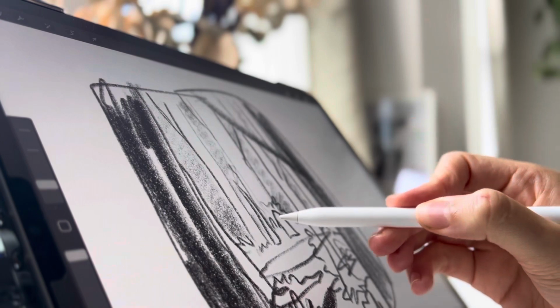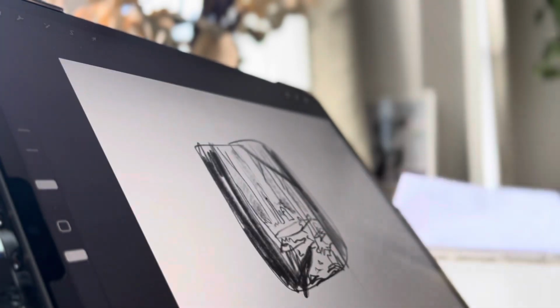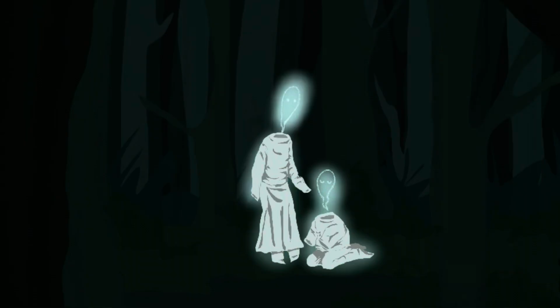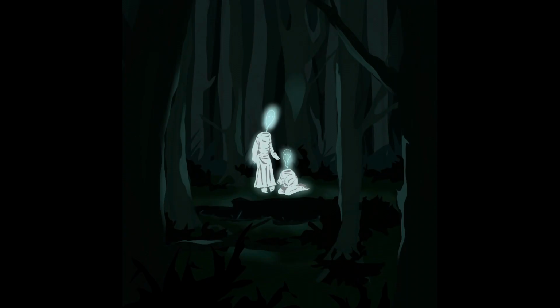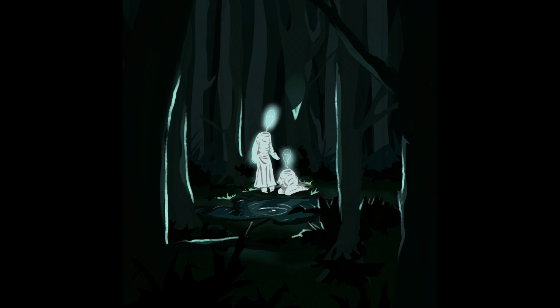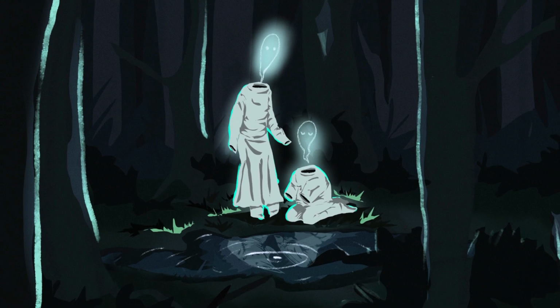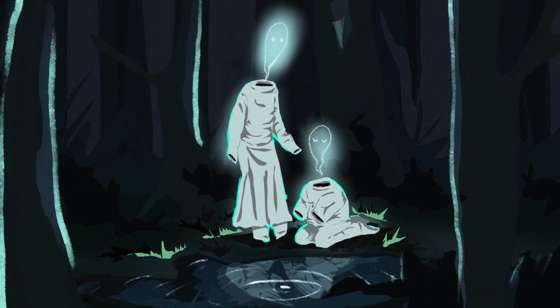And then I started cleaning it up and working out if I wanted them to be ghosts. And I kind of went for a mid-range of children and ghosts. And then the coloring. I don't know what happened, but it did not go as I thought it would. I thought I could do that better, and I couldn't, so.